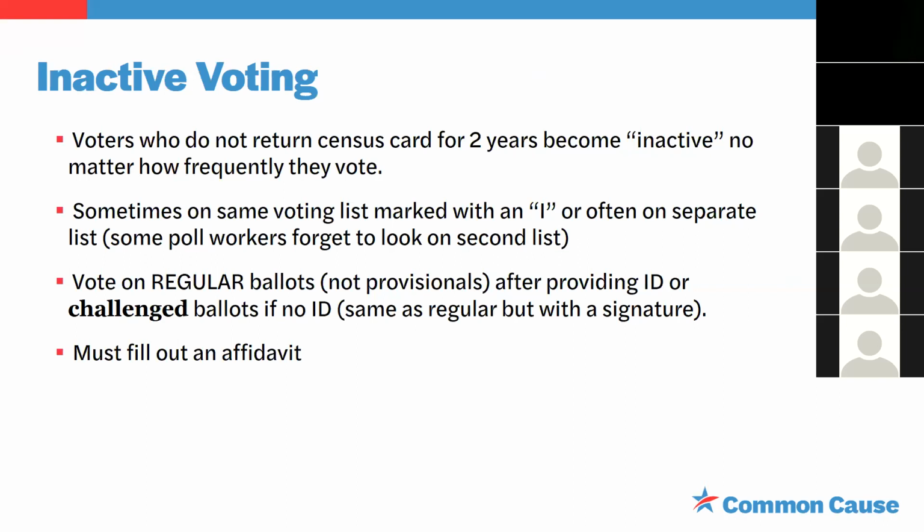Again, this is much better than a provisional ballot, because one, they never have enough provisional ballots. So that means there'll be less for the people that really need them. And two, just because the burden of proof on the provisionals is the opposite way around. Often the voter will have to fill out something called the affidavit of continuous residence, basically saying, I really haven't moved, I've really lived here, and this is my real address.